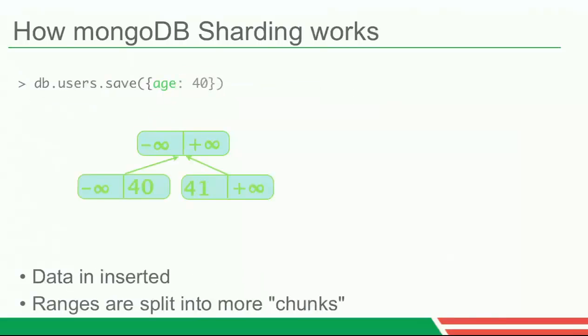So as I insert data, so db.users is a user collection. This is a command line way of doing it. db.users.save. Imagine I've got a document of just people, and I'm saving ages. So as I'm inserting data into MongoDB, if I'm running a sharded environment, it's going to look at the data that's coming in and break it into what's called chunks. Right, so a chunk of data.